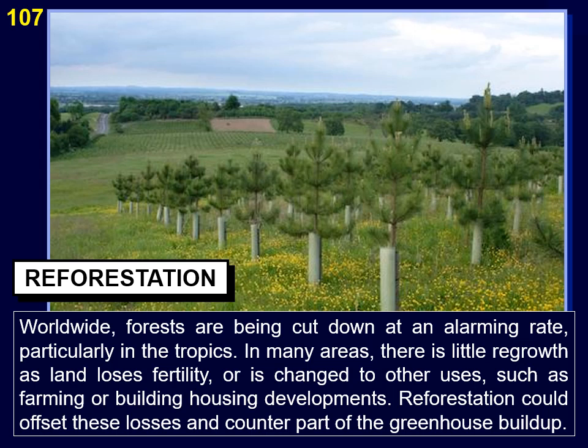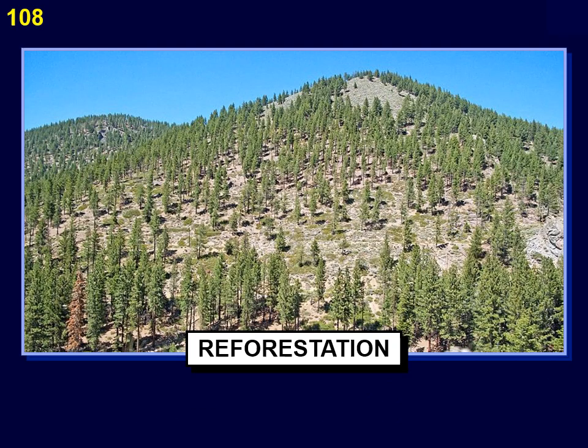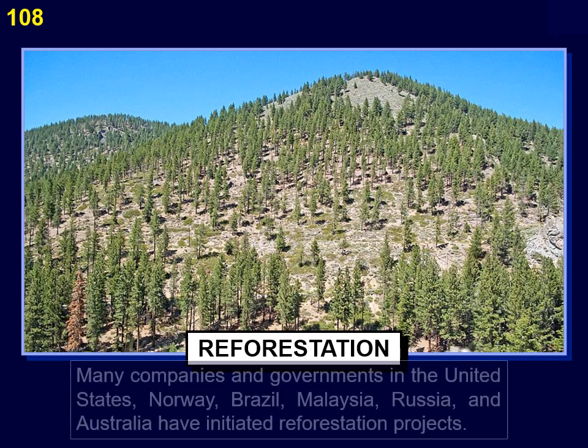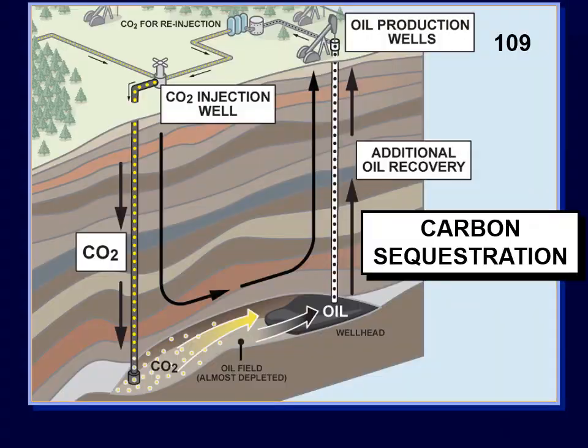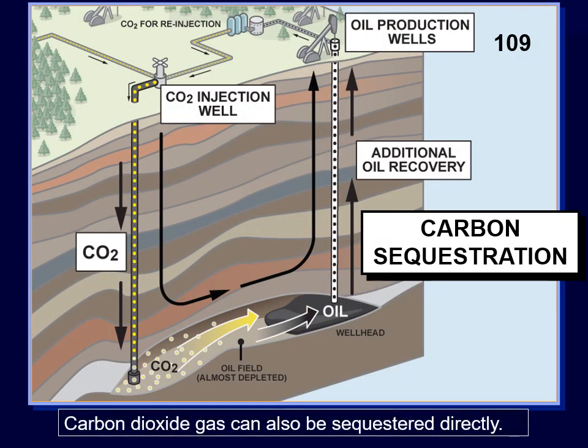Reforestation could offset these losses and counter part of the greenhouse buildup. Many companies and governments in the United States, Norway, Brazil, Malaysia, Russia, and Australia have initiated reforestation projects. Carbon dioxide gas can also be sequestered directly.